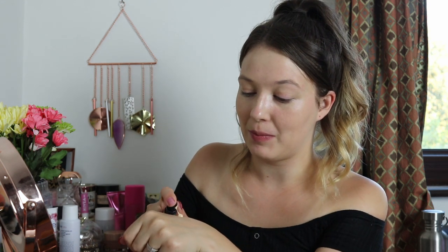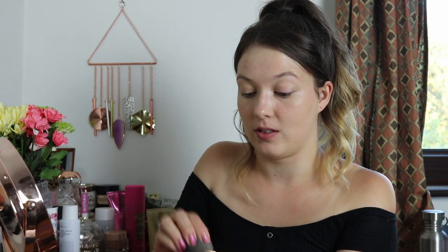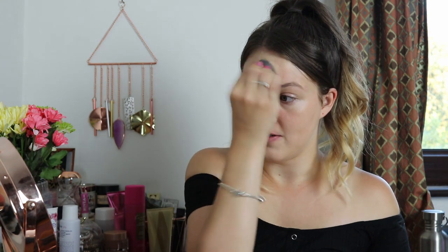It's like a pump bottle as well, and I always use just one squeeze, and that will do my entire face. It's really good coverage, and I just really love the formula. I've got really dry under eyes, and this really helps to not dry them out, so highly recommend it if you get dry under eyes with concealer.